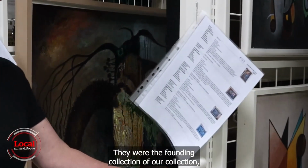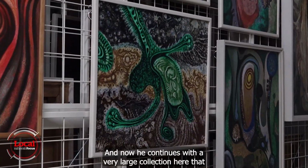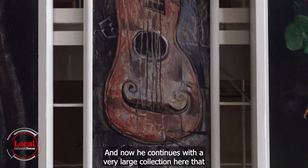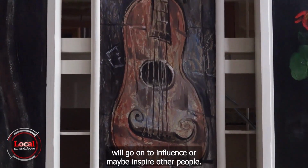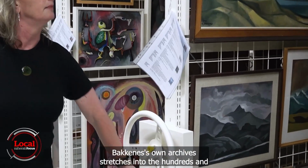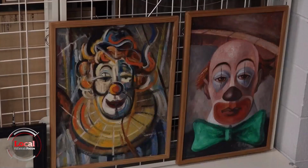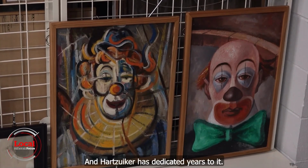They were the founding collection of our art collection, so 52 pieces were donated, so he was part of that as well. And now he continues with a very large collection here that will go on to influence or maybe inspire other people. Bakkenes' own archive stretches into the hundreds and is the museum's largest single collection. And Hartzuck has dedicated years to it.